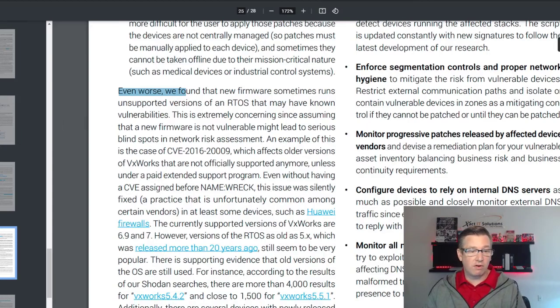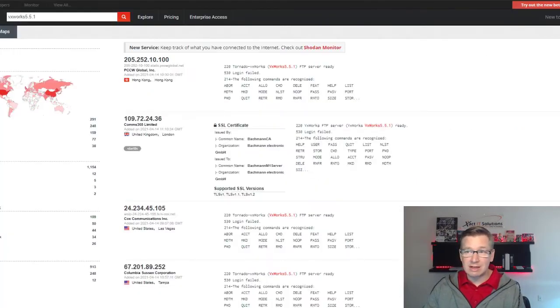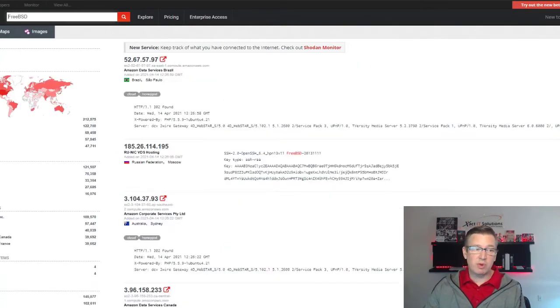The currently supported versions of VxWorks are 6.9 and 7. However, versions of the RTOS as old as 5.x, which was released more than 20 years ago, seem to be very popular. And that's what I pointed out in the Shodan search. Those versions of VxWorks that I showed on the screen here and here are not supported anymore, yet people still have them out there. And you're talking almost 6,000 devices. These will never be patched. These will never be fixed. And that's what I was pointing out when I pulled those up.